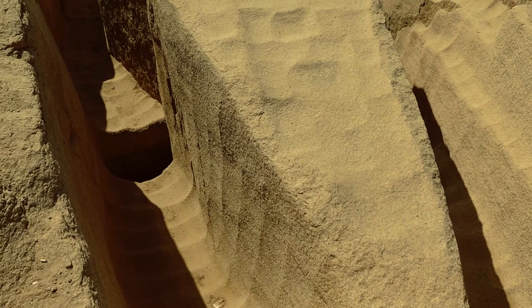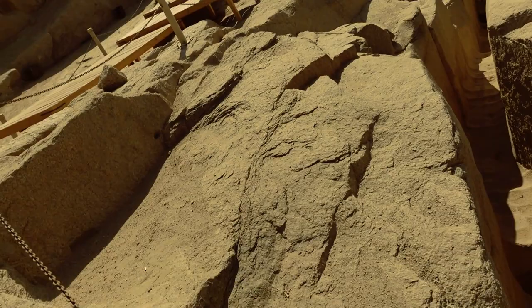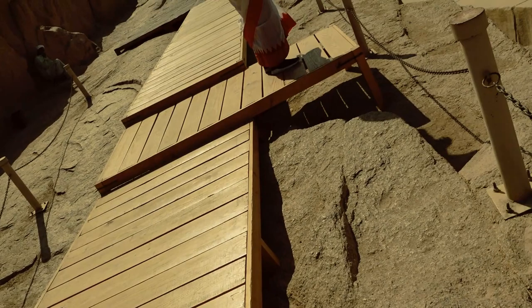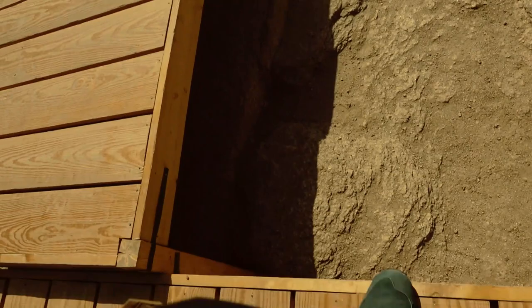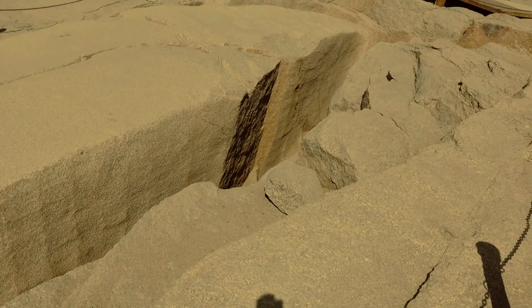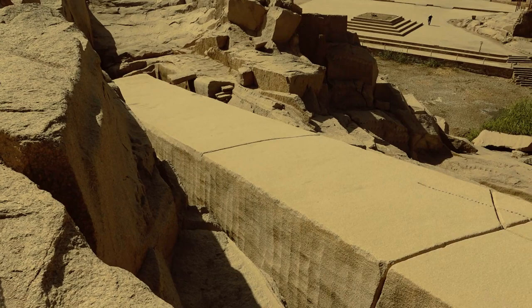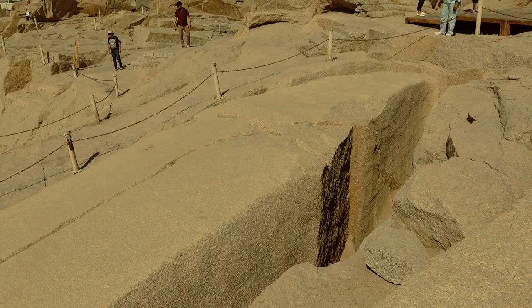You can see the stonemason's marks all over this place, even on the obelisk. Can you see the longitudinal crack on the obelisk? It was this crack that squandered thousands of hours of hard work of the stonemasons that were spent carving this huge rock. If this obelisk was completed, it would have been the largest standing obelisk in ancient Egypt.